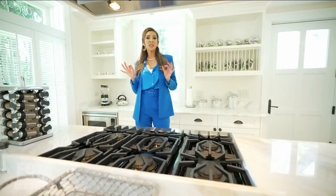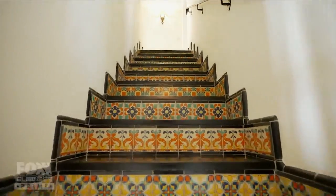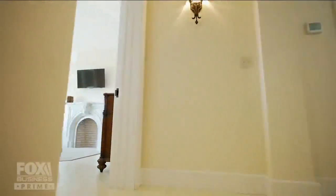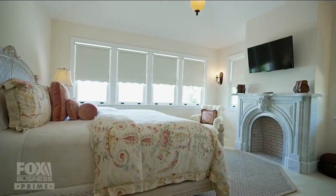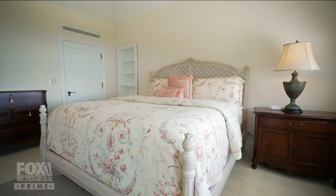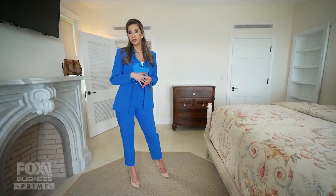Which is very much in line with the old world charm of the home. There are 3 bedrooms in this home. We're in one of the guest bedrooms. Let's talk about all the traditional features.